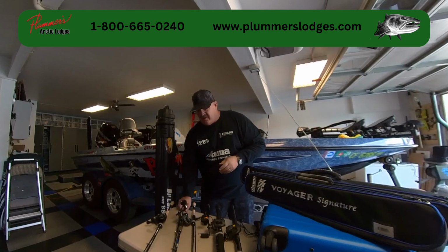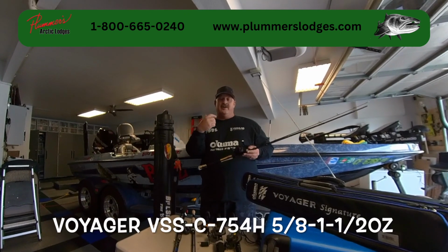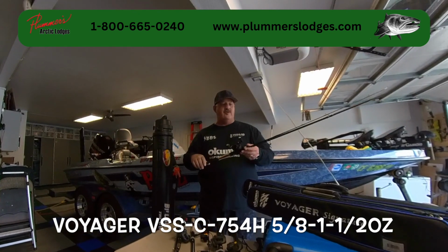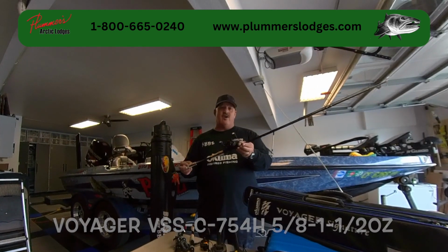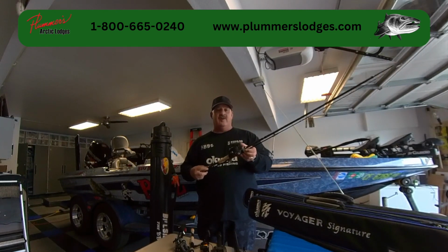Then we're going to drop down to a rod that you can fish with lighter baits. You can target pike with it. You can target some of the smaller trout. You can go in the river, catch some char with it. But Voyager has a 4-piece bass rod that's medium heavy. This thing is just dialed in. It's a beautiful lightweight rod.